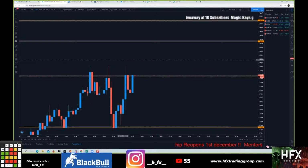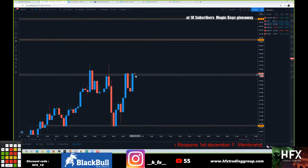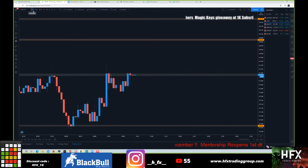How do I cut my losses short? I cut my losses short when candles close against me, or candles break the high or the low of a candle, all that stuff. There's plenty of ways to look at reducing the risk.